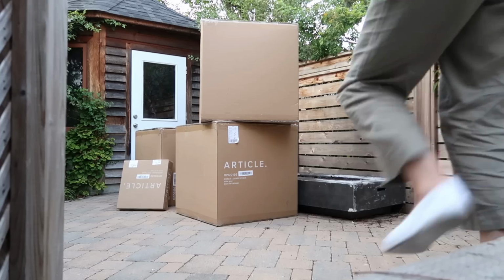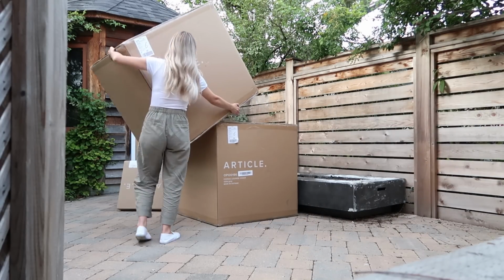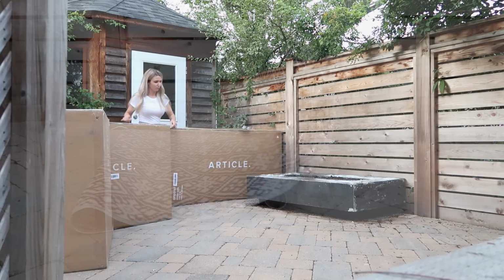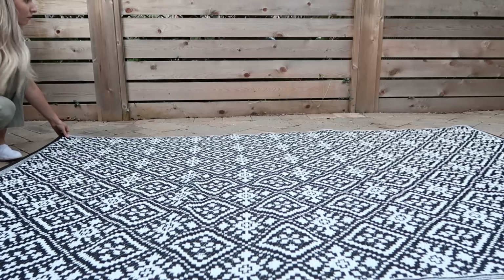Now that I have all the furniture set up in this upper deck, we're moving down to the downstairs patio there and setting up a nice little cozy living space. I'm so glad I could get my hands on all this stuff before the summer ends. All the in-stock items at Article ship really fast, and they also have estimated delivery times, so you know exactly when everything's coming. To start off with this living area, again, we're adding a rug, this beautiful outdoor rug.